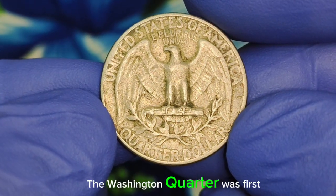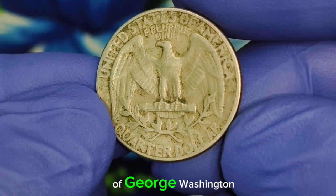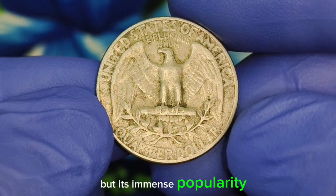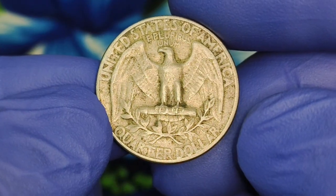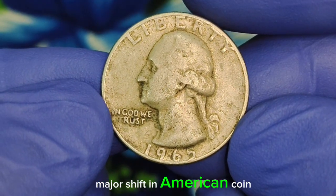The Washington Quarter was first introduced in 1932 to commemorate the 200th birthday of George Washington. It was originally meant to be a one-year commemorative coin, but its immense popularity led to it becoming a permanent part of US coinage. Fast forward to 1965, a year that marked a major shift in American coin history.